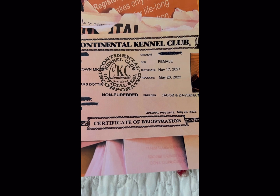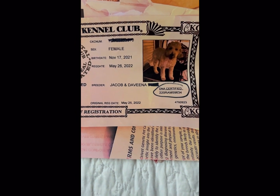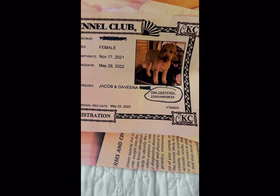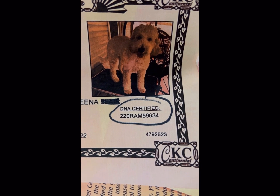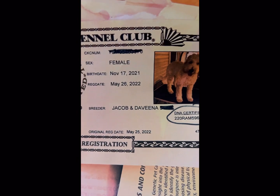This is a print off. Non-purebred, but it's a certificate of registration, so they are registered as non-purebred, which is what they are. And there's her picture, one of them. She's up on that grooming table with my little egg chair in the background, as you'll notice. You guys know that I sit in that egg chair in the summertime. Look at how raggedy she looks. She's such a puppy. She was so cute.